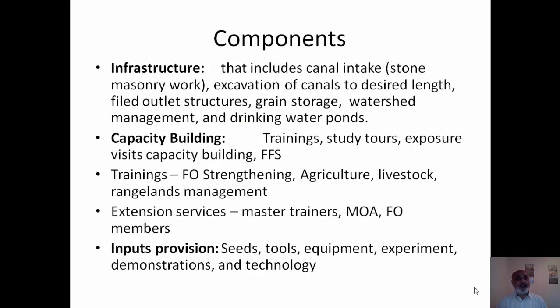As we have discussed already, the project has different components like civil infrastructure that includes canal intakes, and that will consist of stone masonry work, and then excavation of canal to the desired length. It's usually from 1 to 4 kilometers depending on the situation. And field outlets will be made, and besides that there will be some grain storage structures of simple type, and watershed management will also be addressed. And this project also supports drinking water ponds for livestock.